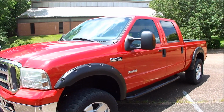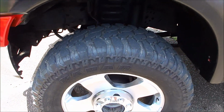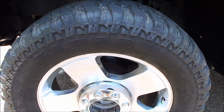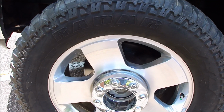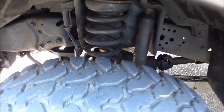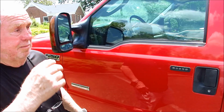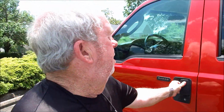Got a little 2 or 3 inch lift on it. Got the 20-inch alloy wheels, you can see no issues up under here. The big tires, 35 by 12.50 by 20s. That's a pretty set of wheels. They're not beat up and scuffed up. Doesn't need any paint work.